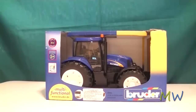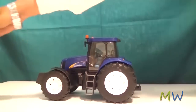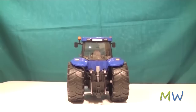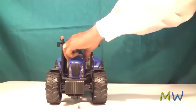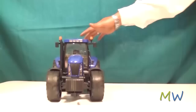The New Holland T8040. The T8040 really represents the state-of-the-art technology as far as large-scale tractors from New Holland are concerned. With its 311 HP, it is a very powerful tractor. We have equipped this model for the very first time with a fully glazed cabin, and the cabin door can be opened. A special feature of the model is a perfect imitation of the unique Super Steer steering capability.